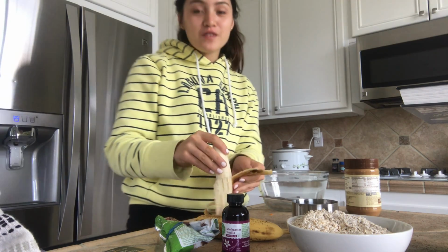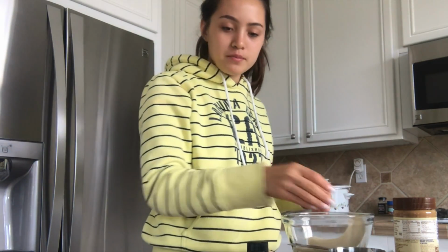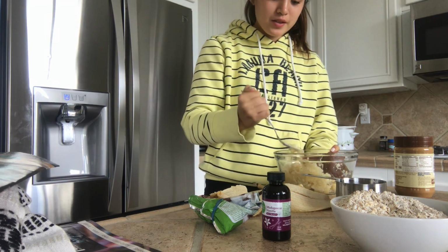So these cookies are also vegan for all you vegans out there. Literally no one watching this is vegan, but why is this like not mashing? I don't think these are ripe enough.